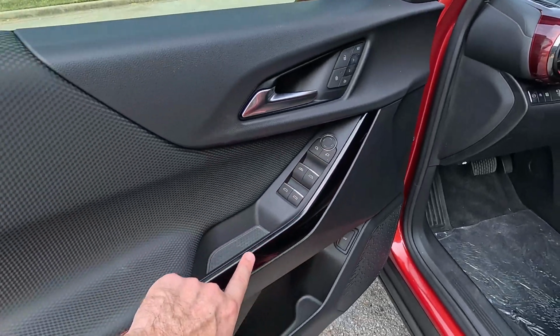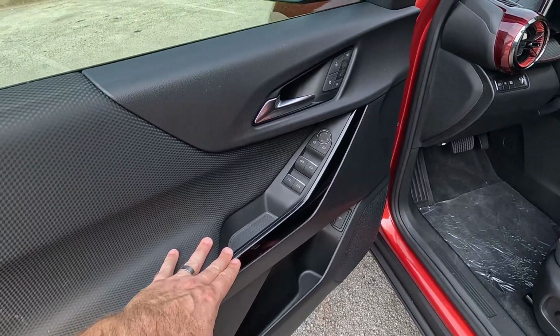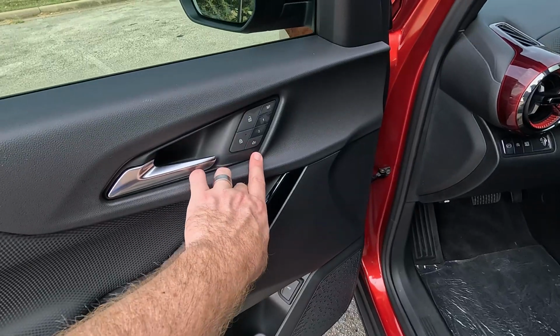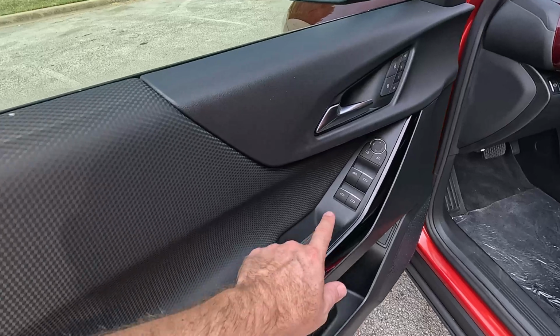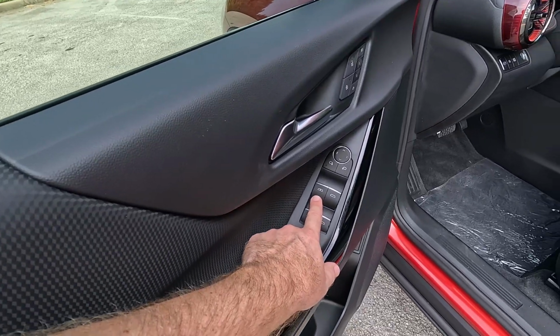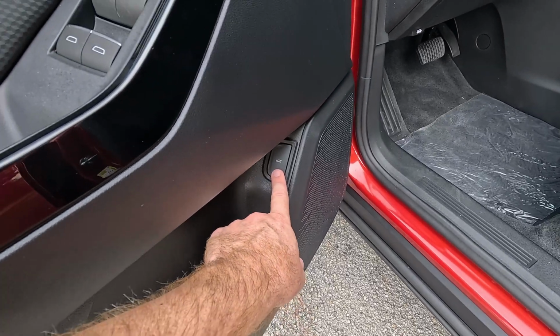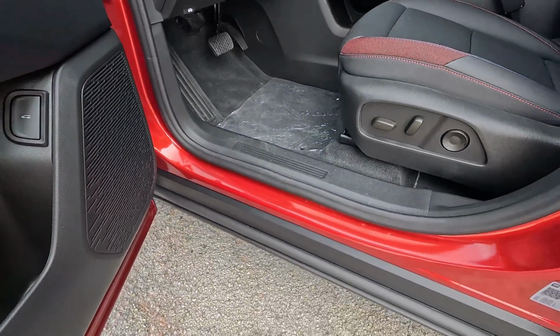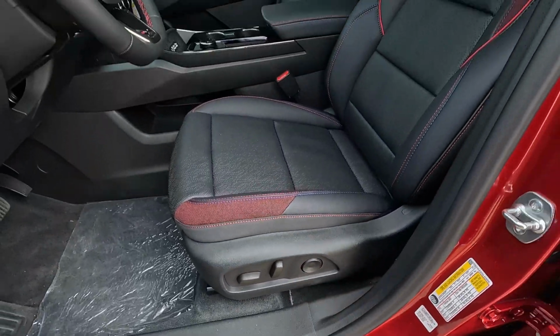We do get a little bit of gloss plastic where your hands will touch. I don't know how that will wear over time, but you can see here on this RS, we get 2-person memory with an easy exit button, and express up down for the driver's window, though not all four. Very interesting. We do have the button to open the rear hatch right there. Multi-way adjustable driver's seat with two-way lumbar, so I like that a lot.